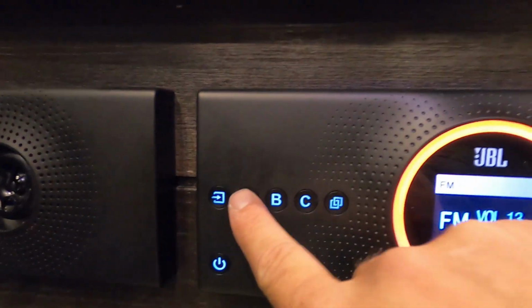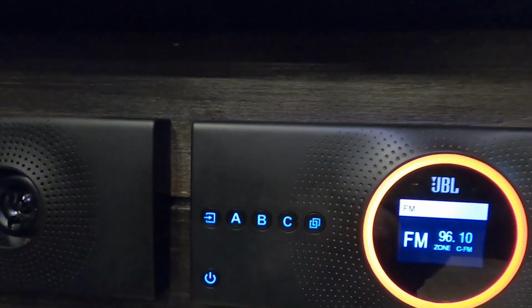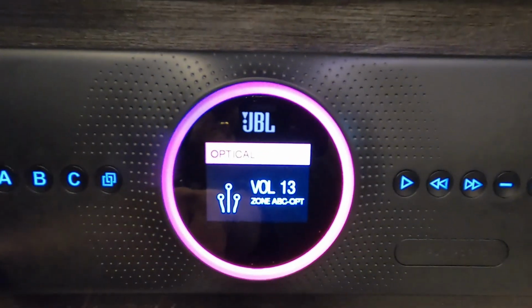So 3 zones. Shut it off in here. Turn it on back in the garage, or outside, or all 3. Bluetooth, USB, auxiliaries. Nice sound system here.